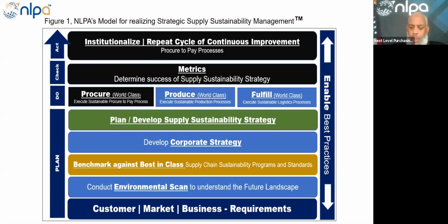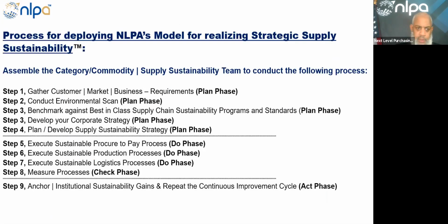And of course, we deploy the right metrics, we measure the right things, and we measure how well we are executing our procurement function mandates and our corporate mandates. Then we institutionalize those processes and manage change. For procurement professionals, their primary focus will be to institutionalize the improved and enhanced procure-to-pay processes. I'm a little pressed for time, but here we have the process across the dimensions of plan, do, check, act, the necessary steps to take to realize our sustainable supply management mechanism.